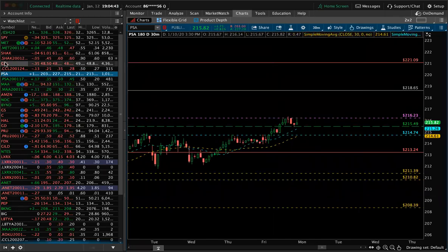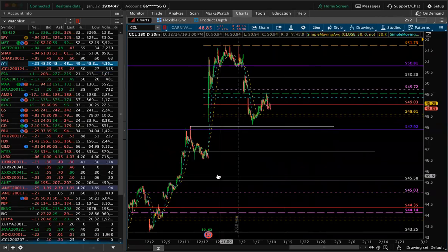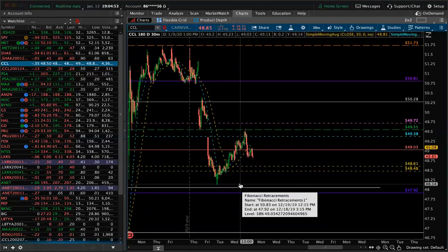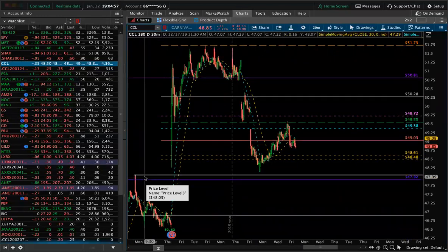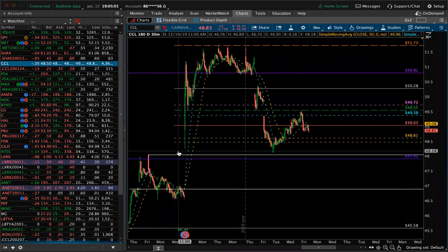Next up, we have CCL. CCL is pretty tricky. After that gap up and that retrace down, as you can see here, this is support here that is very important. It's actually a purple bar, but I put this, this is basically a pure gap fill, would be right here at 48.03, but we came as close as possible to it, which is all that matters.